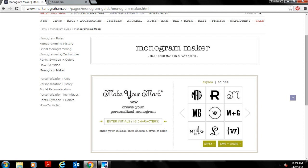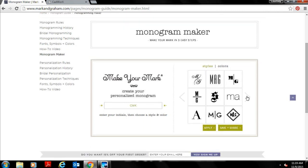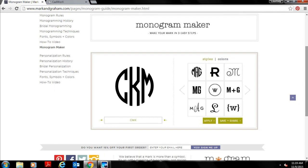So I'll actually create mine there by entering my initials. So this time I'm entering as CMK instead of CKM. And I can select the style that I want. So there's a few styles that are available. I'm going to go ahead and select the one that creates that unique circle effect that I'm looking for. Now you'll notice here it has an option to save and share.